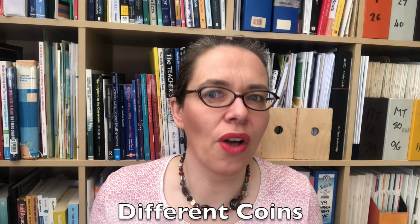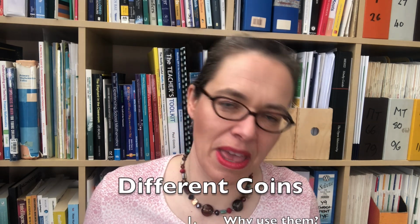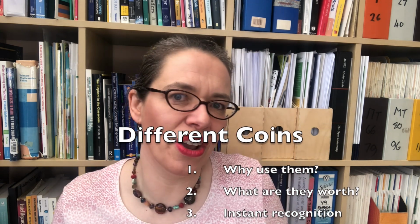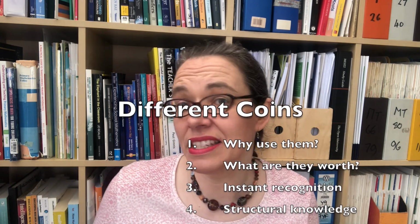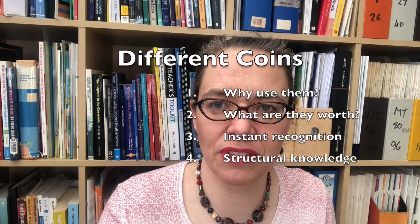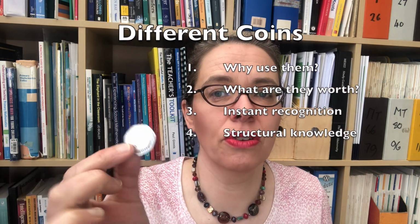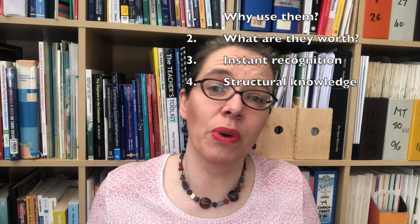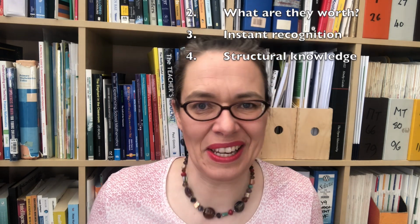So we need to do 4 things with children this year. We need to help them understand what these coins mean, why we use them, why they matter. Then we need to give them a deep sense of what each coin is worth. We need to develop their skills in instant coin recognition. They shouldn't have to pick up a coin and look for the number on it to know what it's worth. And finally, we want to give them a structural understanding of what each coin is worth that links into the structures of maths that we've been learning this year.